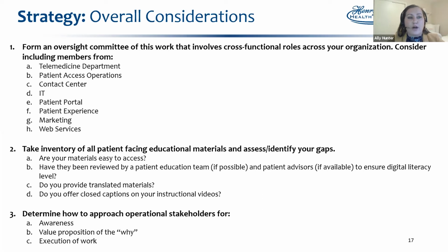But considering telemedicine department, maybe your patient access operations, IT, the contact center, patient experience, marketing, your virtual care department as well. Take inventory of all patient-facing education materials and assess and identify your gaps. So some questions that you should be asking yourself when you're looking at all of your patient education are: are your materials easy to access? I talked about, are they above the fold? Is it clear where to go once they've gotten to your main web page of how to find a tip sheet? Have your materials, if possible, been reviewed by a patient education team and/or patient advisors? So if you have a patient-facing advisory council, to ensure digital literacy level.